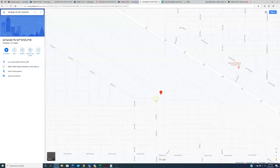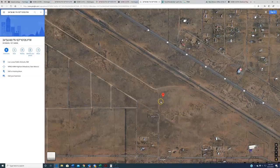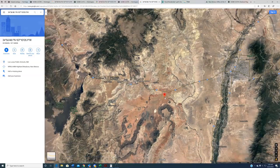So if we go to map view and I just zoom in on this, I could show you this block right here is the K property. This long rectangle here is the L property. And this long rectangle here is the M property. We don't own this one and we don't own this one. Okay? So with all that said, let's pull back, talk about the subdivision, where it is in New Mexico itself.